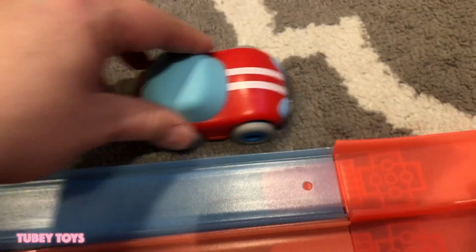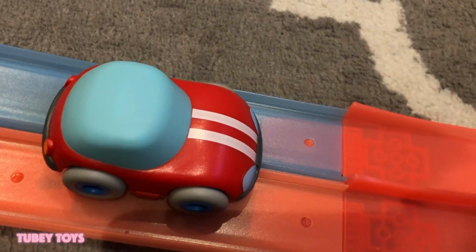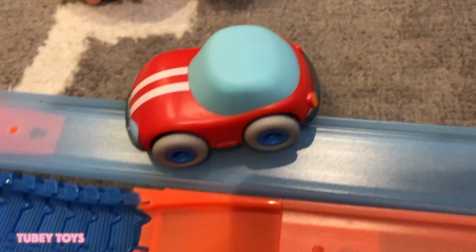Oh, wow, no way. Get out of here. What? Wow, that's awesome. Let's see how hard one is for. Let's see it on here. That's really cool. One more round. This is a push and go car. So you just push and it goes. Whoa, it even has 4-wheel drive.